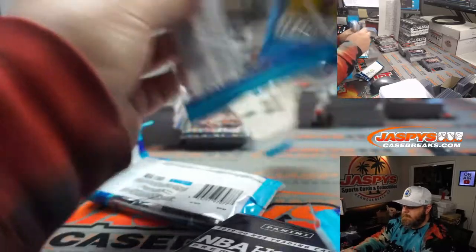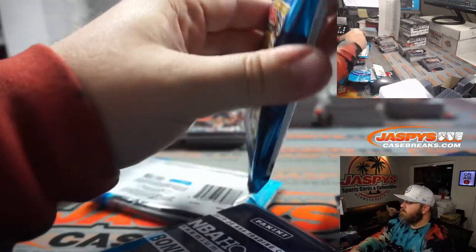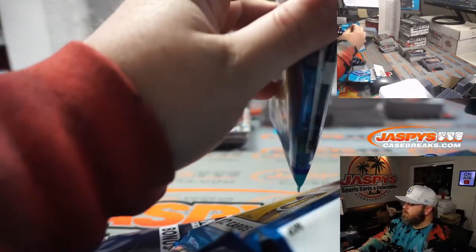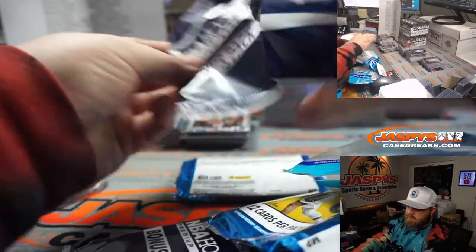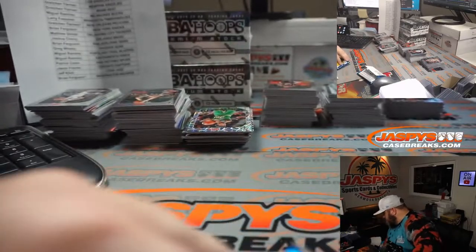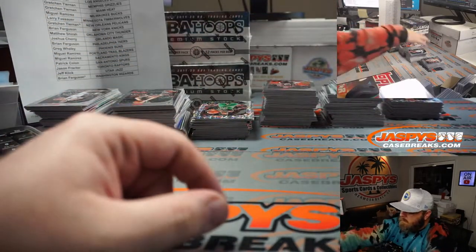Yep, that's why this case breaks. We do lots of stuff in bulk. And this is just half of it. I'll open up the other half after we go through this. Good luck. So, here you go.